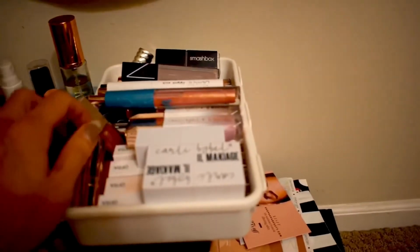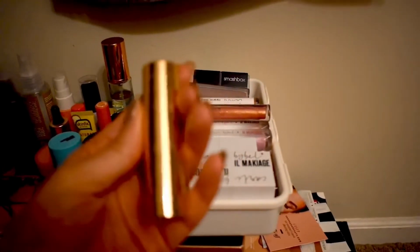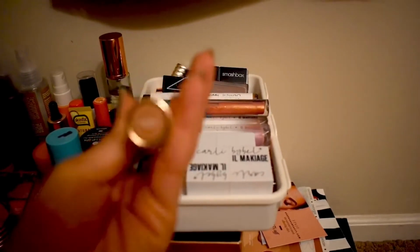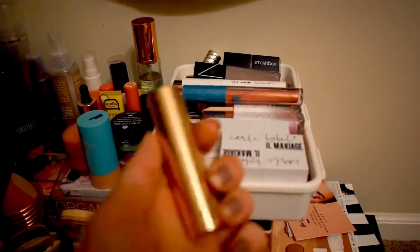And for lipstick, I for sure want to grab this ColourPop What's Your Sign. This is probably my favorite lipstick right now, and it's from ColourPop. I think this was the Kathleen Lights collection since it's a What's Your Sign color. That just screams Kathleen Lights.